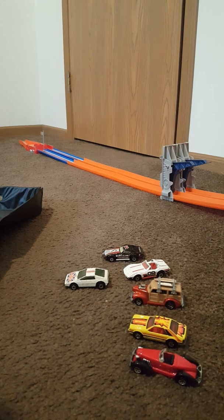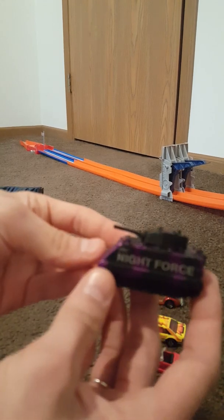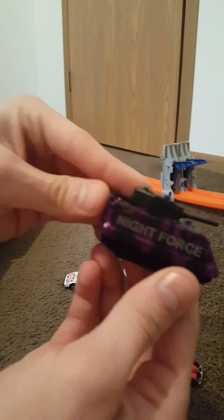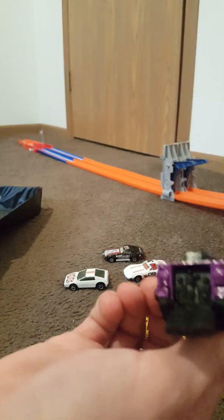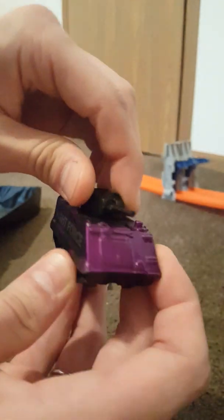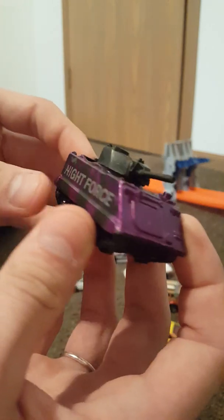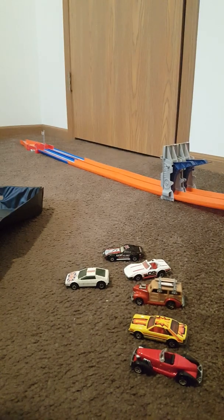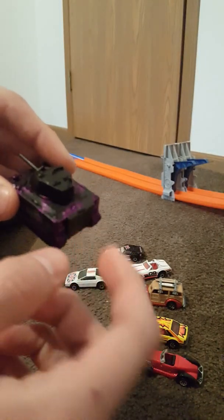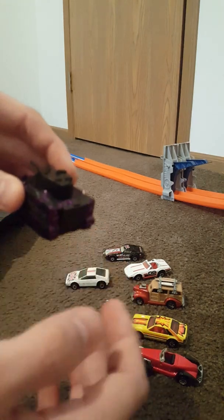Moving along, we have a very nice casting. The Hot Wheels Night Force in a beautiful purple and black color with an opening rear hatch. It has some guys in there ready to go. Movable turret, which is pretty stiff, so I'm assuming this has not been played with very much. Let's see if we can read the base. China base, Mattel Inc. 1983, Hot Wheels. Almost looks like it's been stamped over when it says China. And my hatch is having a little bit of a problem staying up, but that's okay.